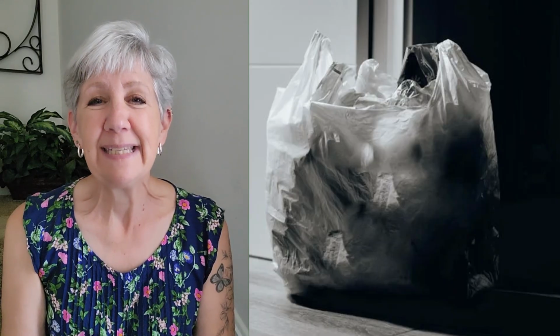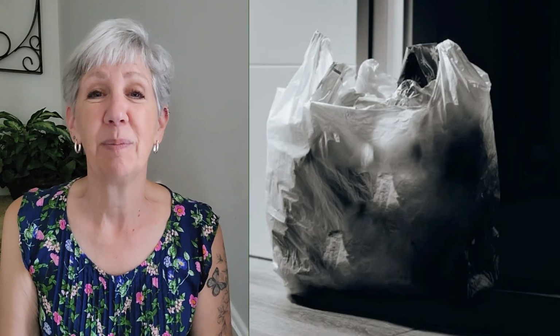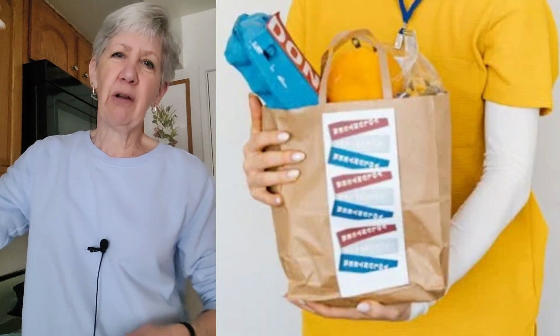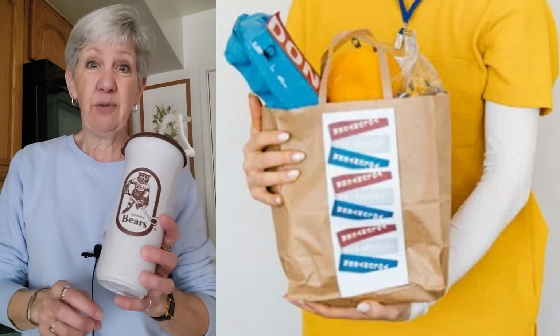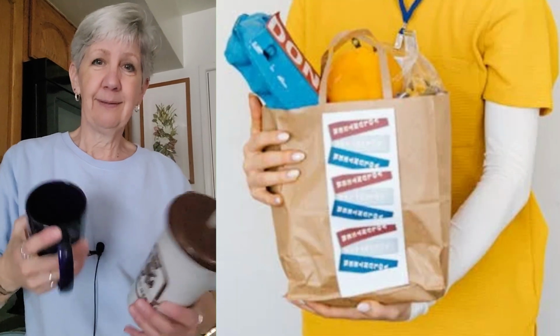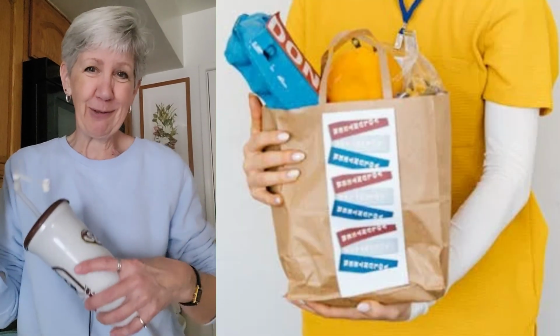Makes donating things easy, and I don't ever get bogged down with a bunch of stuff I don't need or don't want. Just because you go somewhere and somebody gives you a water bottle or a coffee cup doesn't mean you have to bring it home and put it in your cupboard.